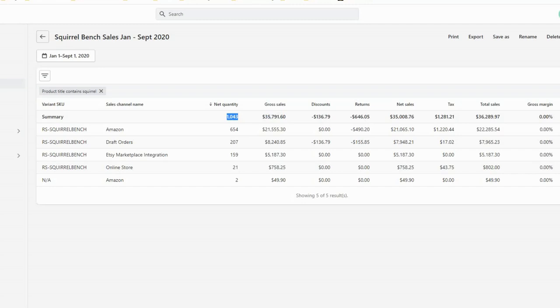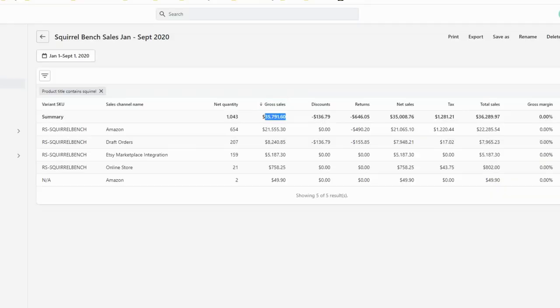So essentially, doing the math, it works out to about $35 roughly a unit we are selling these for. And this is during the period of January 1st to September 1st during 2020. So going back here, we have our gross sales again at 35,000, but I want you to look at the top two categories here, Amazon and draft orders.